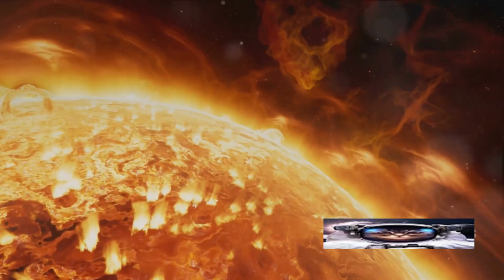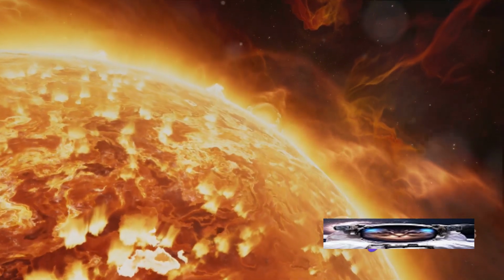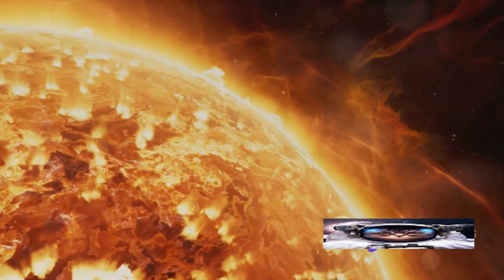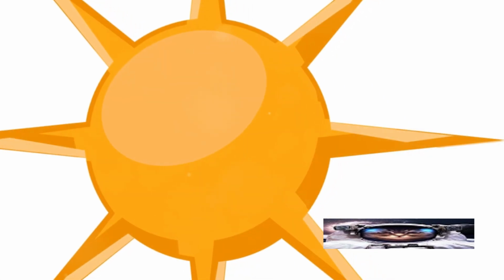Yet, the sun is more than just a brilliant ball of burning gas. It's a complex celestial body with its own fascinating secrets. Did you know that the sun, much like an onion, has several layers, each with its own unique characteristics and functions? Let's dive right in, shall we?